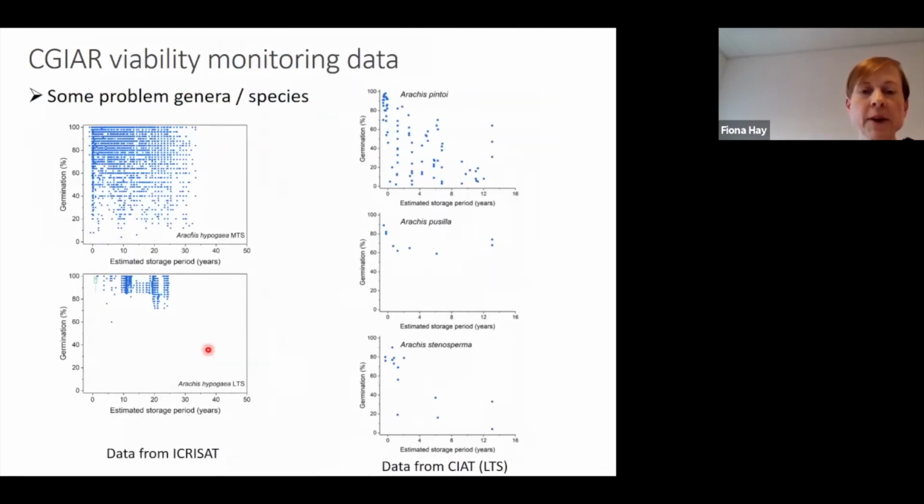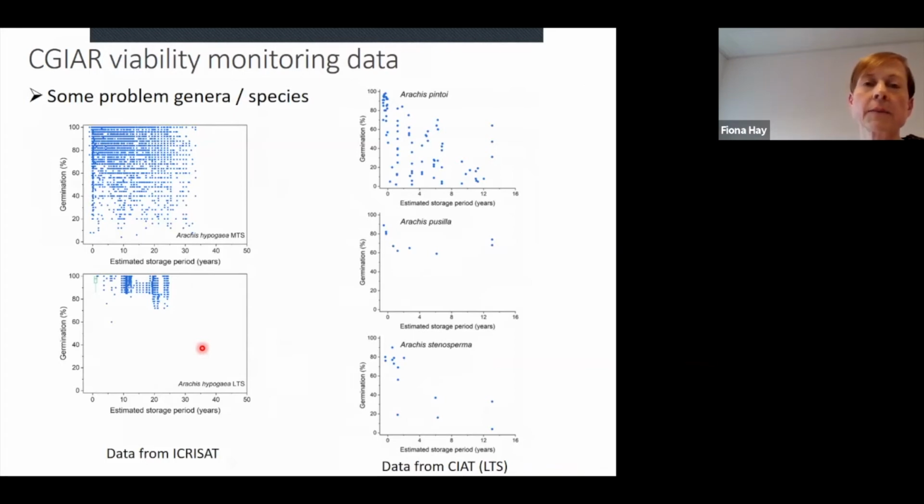The CGIAR viability monitoring data has also highlighted where we do have some problems. Here is the data for groundnut from ICRISAT, and also for some of the Arachis forage species stored in the CIAT gene bank. You can see in the MTS for the seeds at ICRISAT, that's quite a long storage period, but we are seeing quite variable germination. It's better for the long-term storage, but we are seeing some sign of decline in viability after 20 years in long-term storage for the groundnut.